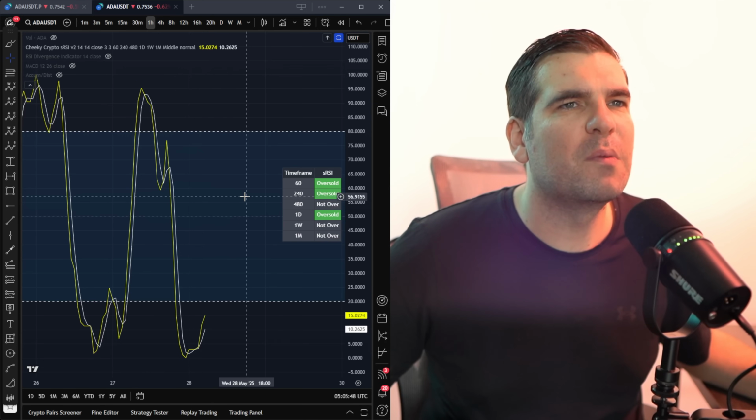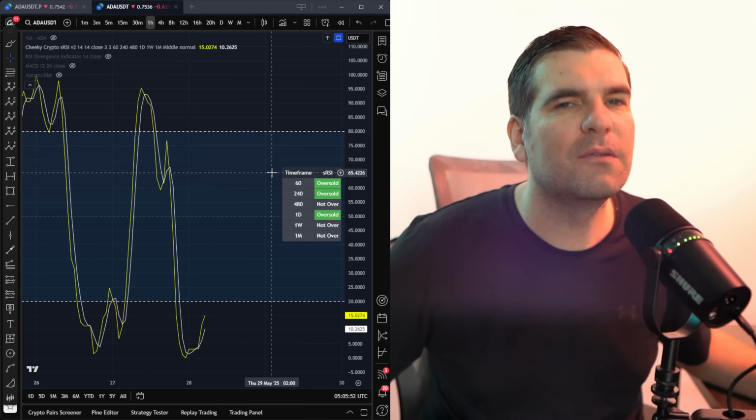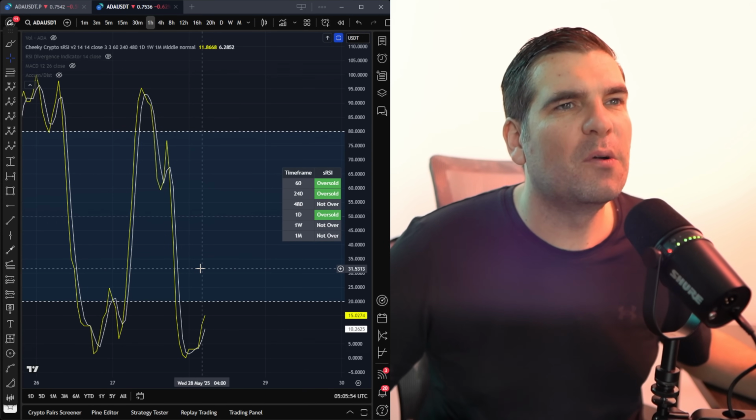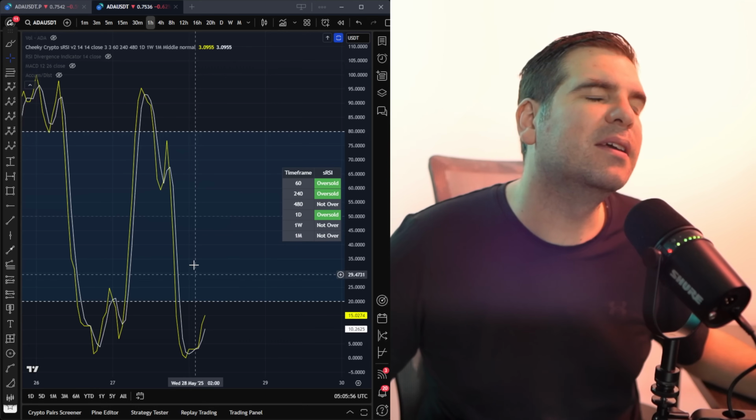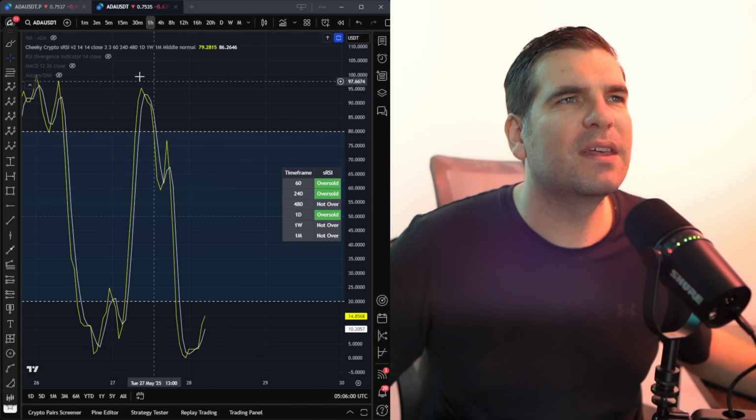We have upward momentum shifting on the 1 hour, 4 hour and daily time frames. So we are looking for a shift upwards. It might not be major, but it is something to consider, and we want to be locking in profits, right? So we have that to bear in mind.